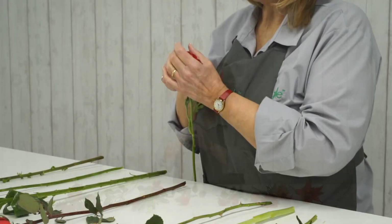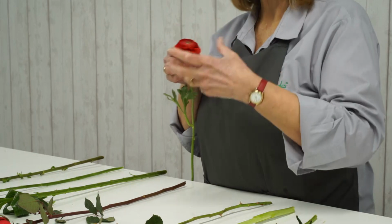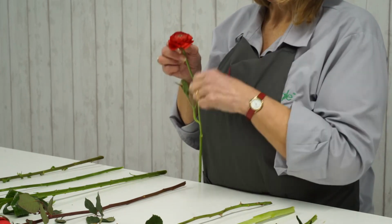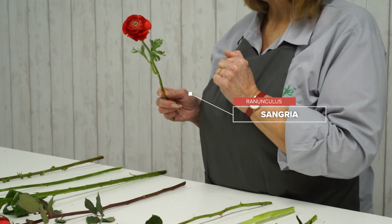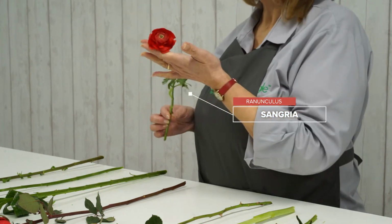Next, I'm moving on to Ranunculus. Ranunculus are so popular because they're multi-petaled, almost got that peony-esque or almost garden rose appearance to them. This particular variety is called Sangria. It makes you think of warm summer evenings, drinking sangria on the patio, or maybe that's just me. So that's Sangria.